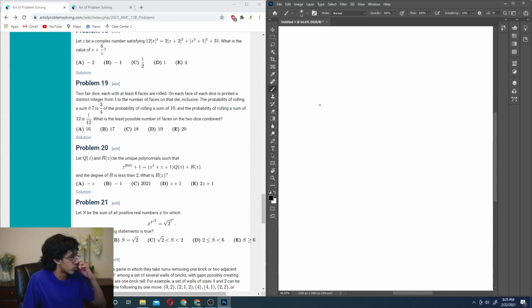All right, why don't we go to 20, and then we should be good. Okay, so 2 fair dice, each with at least 6 faces, are rolled. On each face of the dice is printed a distinct number from 1 to the number of faces. The probability of rolling a sum of 7 is 3/4 the probability of rolling a sum of 10, and the probability of rolling a sum of 12 is 1 over 12.